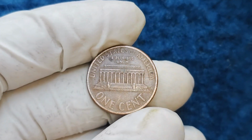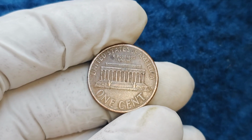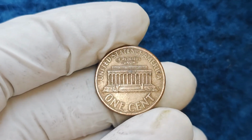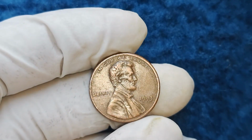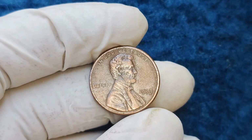I know what you're thinking: how can a penny, something most of us don't even bother picking up off the sidewalk, be worth that much? Trust me, I was just as skeptical when I first heard about it. But after diving into the world of rare coins, I realized that some of these little copper beauties are hiding in plain sight, just waiting to be discovered.